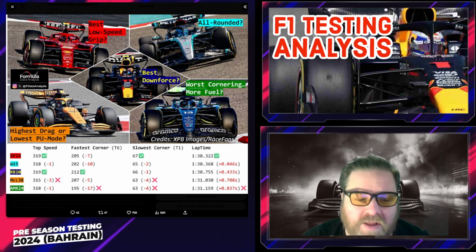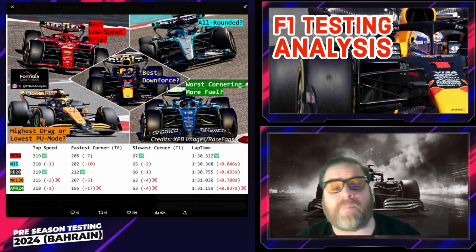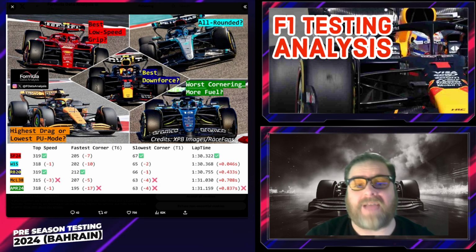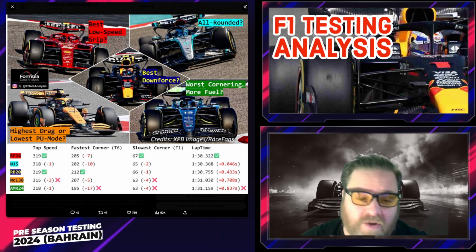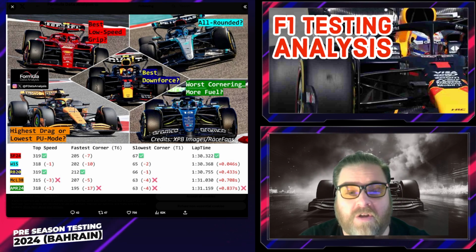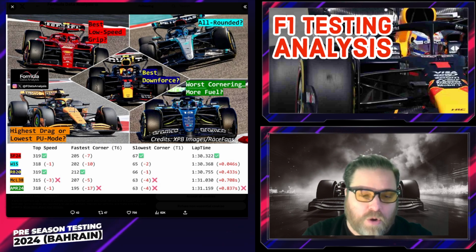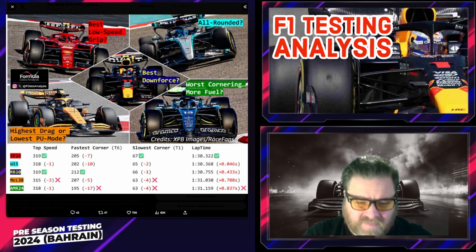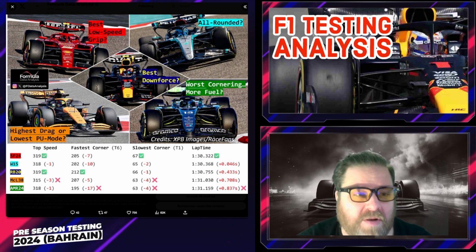Fast speed corners, they were 10 kilometres down. Could that be, once again though, these caveats? This is where the caveats come into play. Could that be just set up? We don't know. And could that car still be a bit draggy? But that's why they can get the high speed. The slowest corner, they were just 2 kilometers per hour down, and they had a reasonable lap time.